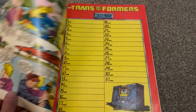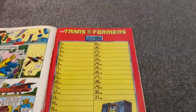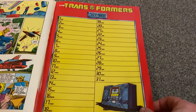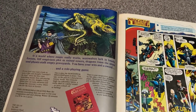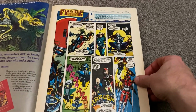And then unfortunately with this comic, I found out that the previous owner, but don't worry, has taken a page from here. But I've got this book here, which has them all in as well, so we won't miss a page at all. But there is a December calendar. We've got an advert for Dungeons and Dragons, which of course is still hugely popular today. It was really big in the UK. There was a cartoon on BBC TV and everything.